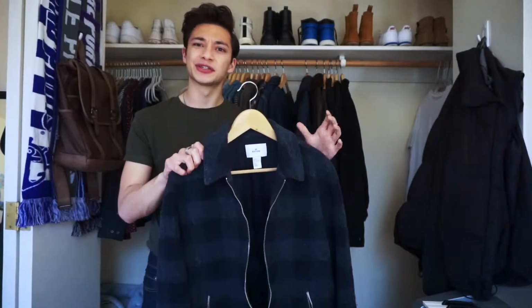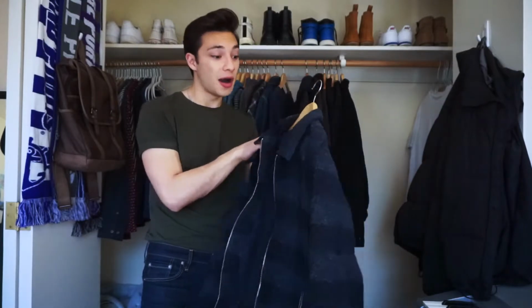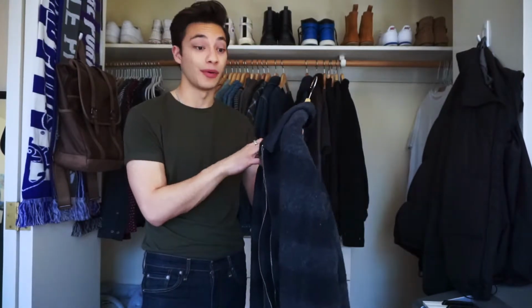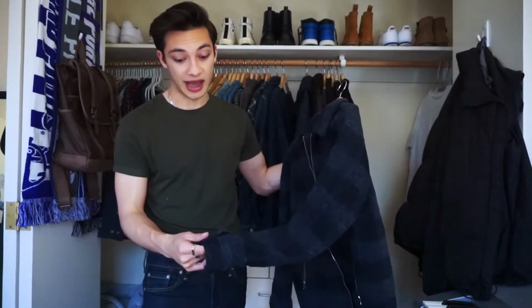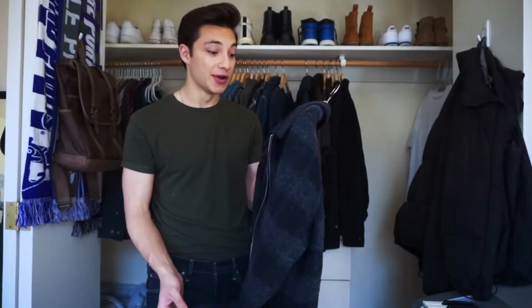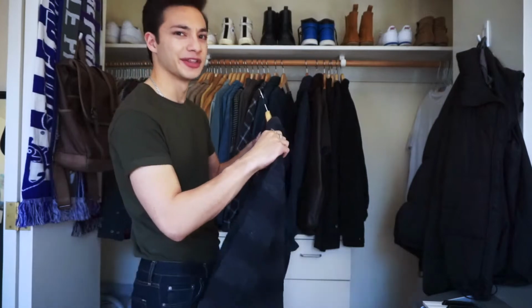This is $13, so a little bit more expensive, but for $13, this is probably upwards of $50 at H&M originally. To get a nicer piece from H&M like this, I'm happy to have it in my collection. You can layer this with a lot of things. It can be worn as an outer layer or as a mid layer with a jacket on top and have a cool pop of color in there.